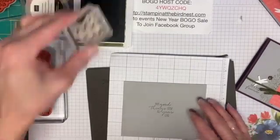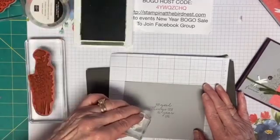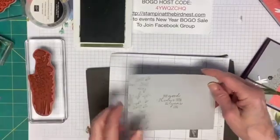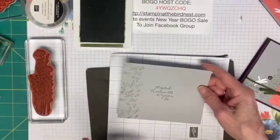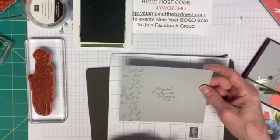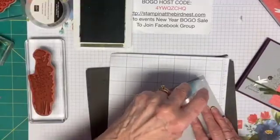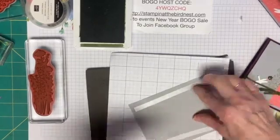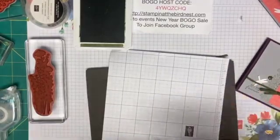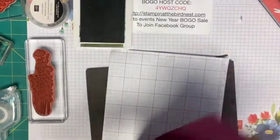Now, I think what I'll do this time is I'm just going to go on one side. That way, that looks better and you can see it better. Now, if you want to go crazy, you can get your blends out or your markers and color the little dragonflies, but I'm going to leave them plain. And I'm going to take my Stampin' Seal, go around the edges, and we're going to put this in the middle.